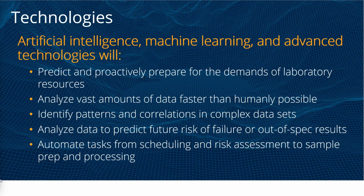AI and other advanced technologies empower laboratory staff to accomplish tasks which were once time-consuming, or even impossible. And it's doing this at record speeds. This not only enhances the pace of scientific discovery, but it also leads to more efficient and effective lab operations across a wide range of industries.